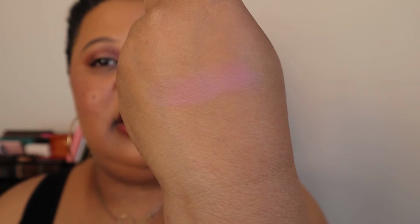But they did have other colors. See how light that is? See, it's even a little light for me, but with the makeup on, it works. But they did have other darker colors, and now that I know how it wears with the powdery formula, it's not a creamy, it's actual powder, I think it will hold up really well.